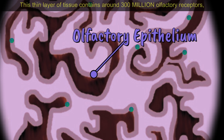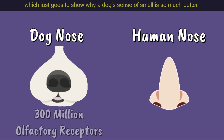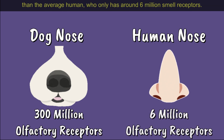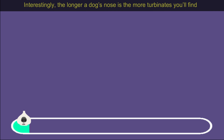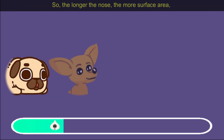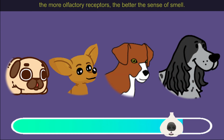This thin layer of tissue contains around 300 million olfactory receptors, which just goes to show why a dog's sense of smell is so much better than the average human, who only has around 6 million smell receptors. Interestingly, the longer a dog's nose is, the more turbinates you'll find. So, the longer the nose, the more surface area, the more olfactory receptors, the better the sense of smell.